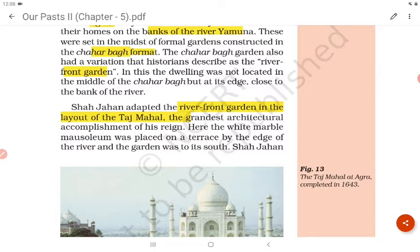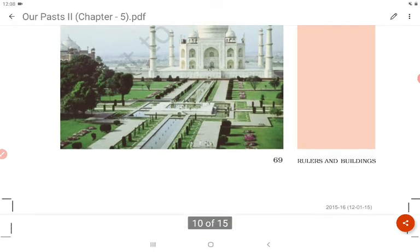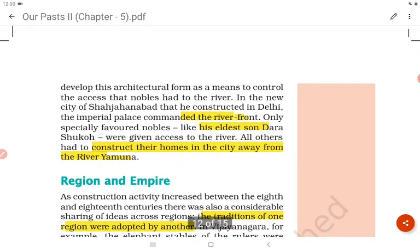Here, the white marble mausoleum was placed on a terrace by the edge of the river, and the garden was to its south. Shah Jahan developed this architectural form as a means to control the access that nobles had to the river.